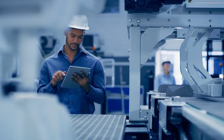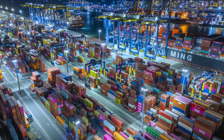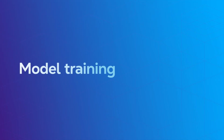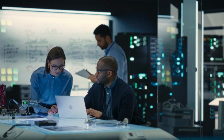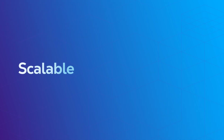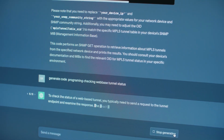In the race to deploy AI at scale, it's far more effective to start with proven, foundational components rather than starting from scratch. That's where an AI factory comes in. An AI factory brings structure to data pipelines, model training, validation, testing, and inference, transforming a complex trial-and-error effort into a process that's scalable, repeatable, and ready for real-world impact.